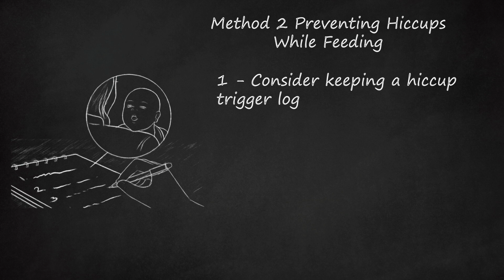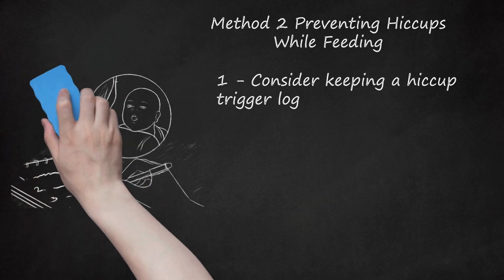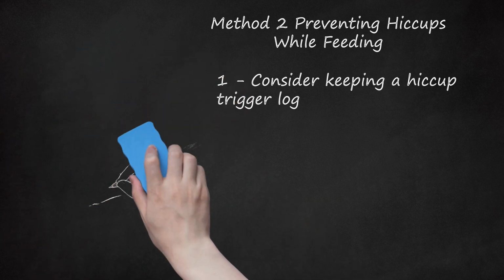If your baby hiccups during and directly after breast or bottle feeding, she may be eating too quickly or gulping excess air. Review the following steps to prevent your baby from hiccuping while feeding. If your baby hiccups at night, painfully, in association with painful vomiting, this may be a sign of acid reflux disease. Refer to Step 4 to learn about acid reflux.